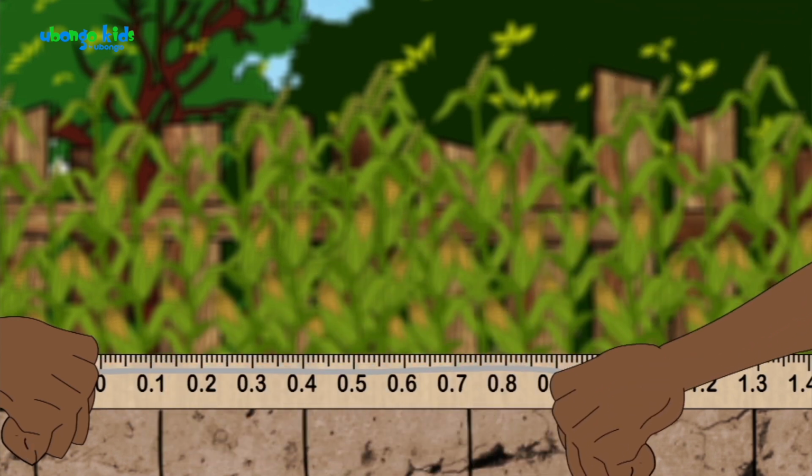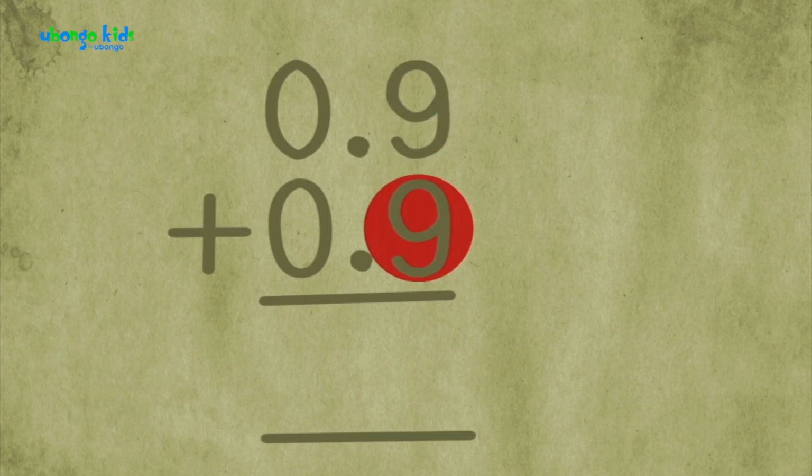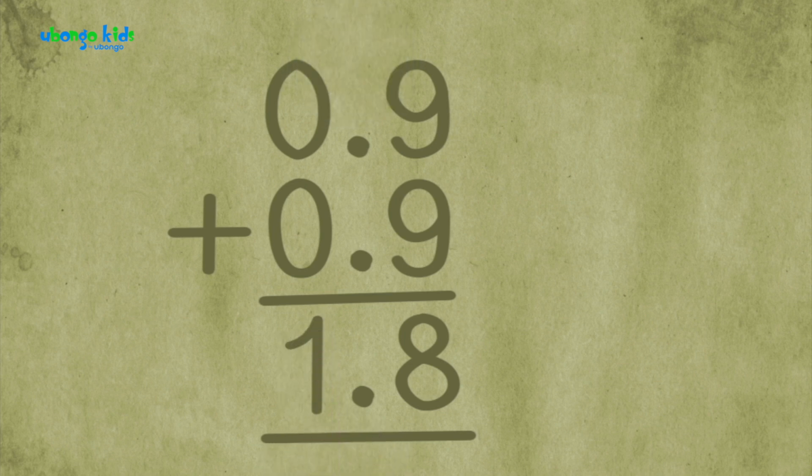0.9. And another 0.9. 9 plus 9 is 18. So I'll write 8 down here, then carry the 1 over. Don't forget the decimal point. 0 plus 0 is 0. And if we add that 1 that we carried over, then we get 1. 1.8 meters? That's not nearly enough.